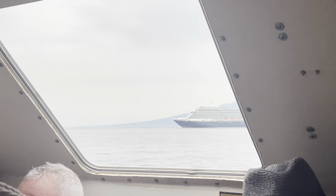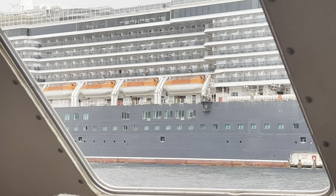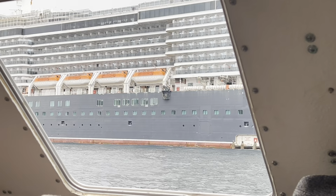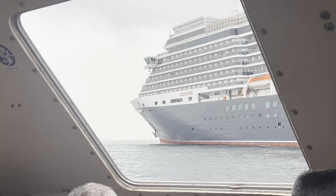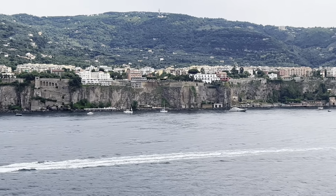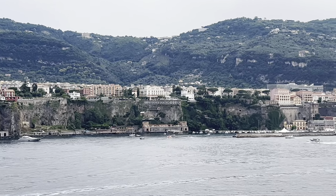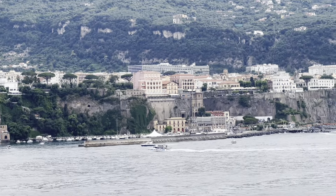It was a fairly smooth ride as we got closer and closer to Queen Victoria. We got a great view of the ship from a sea level perspective as we pulled up alongside. Back on board the ship, there was an opportunity for a final look at the dramatic coastline of Sorrento, with its town sat on a balcony high up on the cliffs, overlooking the beautiful Bay of Naples.